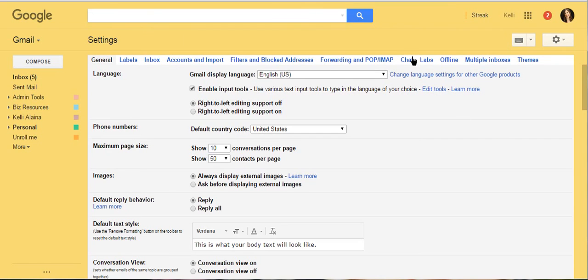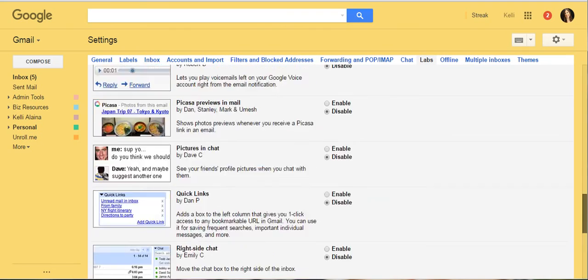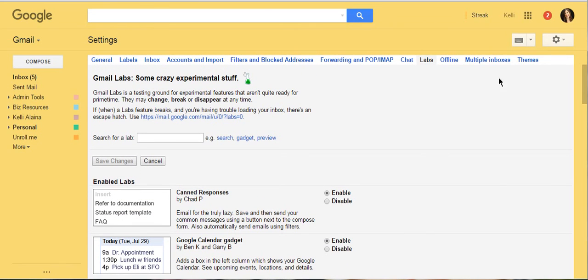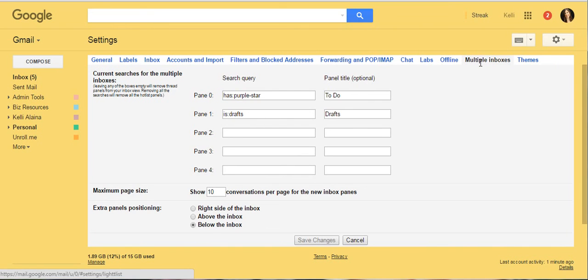Going back to settings. Okay, so these are your labs. Again, if you want to select any of those. And then multiple inboxes is over here. But before we get there, let's just click on offline. If you want to install Gmail offline so you can do some things with your email offline, you can select that. I don't have that, so I'm not sure exactly what that's going to look like, but it's an option. So multiple inboxes.